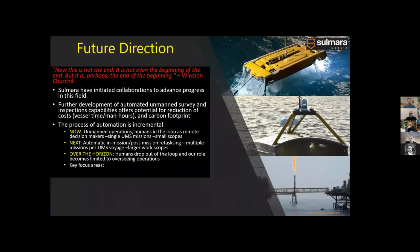I've explained to you what was achieved in the Unmanned Development Project, which ran between 2018 and 2020. Despite this project having ended, in the words of a great man, now is not the end. It is not even the beginning of the end, but it is perhaps the end of the beginning. Work in this field is progressing rapidly, and in the last few months at Sulmara, we have initiated collaborations seeking to progress this work further.